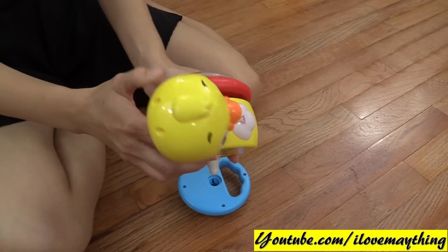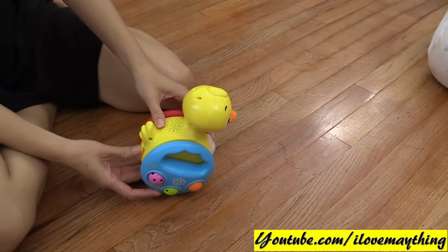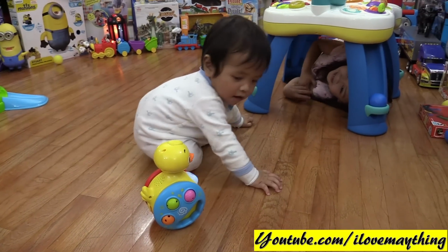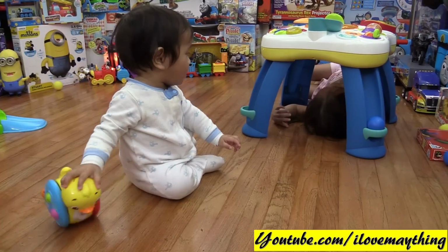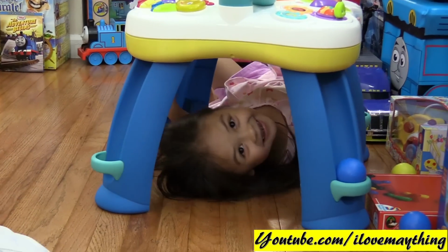Put the wheels back, Mommy. Okay, there you go. Ducky, ducky. Hello, Maxlin. Maya, what are you doing? Silly girl Maya.